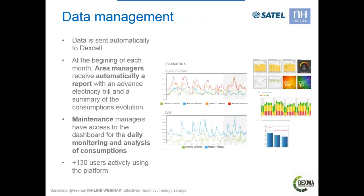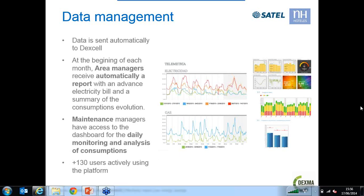Well, if until now we have been talking about the importance of the measurement, now we want to stand out the importance of the management and analysis of the data, where Dexter offers a complete software solution to carry it out easily. Data is sent automatically to Dexter every 15 minutes. Depending on the person who is using the software, Dexter gives a global vision through a monthly report with an advanced electricity bill for the area manager, or access to the dashboard for daily monitoring and alarms. Very, very useful to maintenance managers.